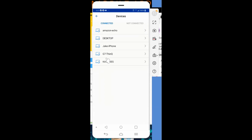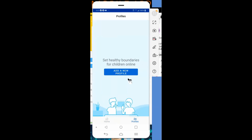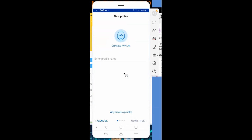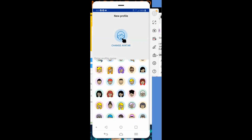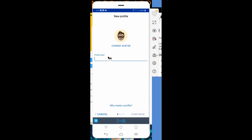Okay, it tells me all the devices that are connected. Now I can set up profiles. So I took out the profile. Let me add a profile. Okay, so I can select an avatar. So if you have multiple kids, again, very easy to do.